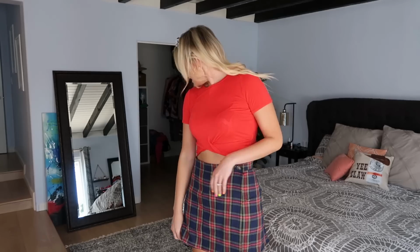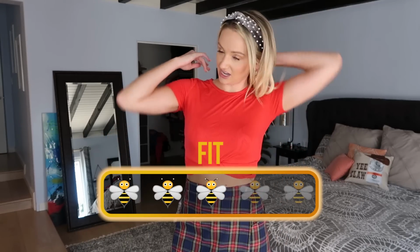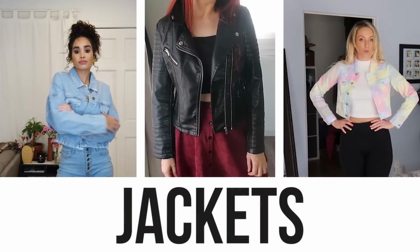It fits me really snug in the waist, really loose in the bottom, which I always appreciate. I think it fits me well. It does kind of seem a little strange the way they sewed it. I still really like this skirt, but for fit, I'm gonna give it a 3 basic B as well. I still think it's a winner overall, and I am for sure gonna wear this.